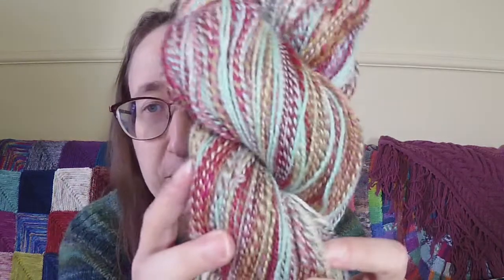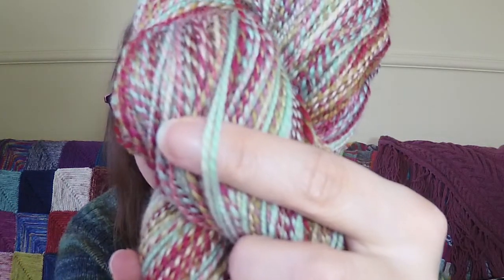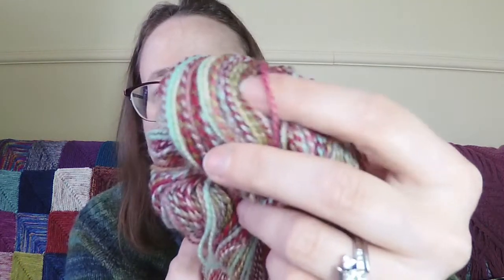So what I end up with is a lot of overlap between the colors, sections where you really get barber pulling. But then I also end up with sections like here where the blues came together, so you just have a blue ply. Or let's see if I can find, I have sections where the pinks came together. So it's just a pink ply. It's 2 plies of the pink. So this is going to be a really nice yarn.